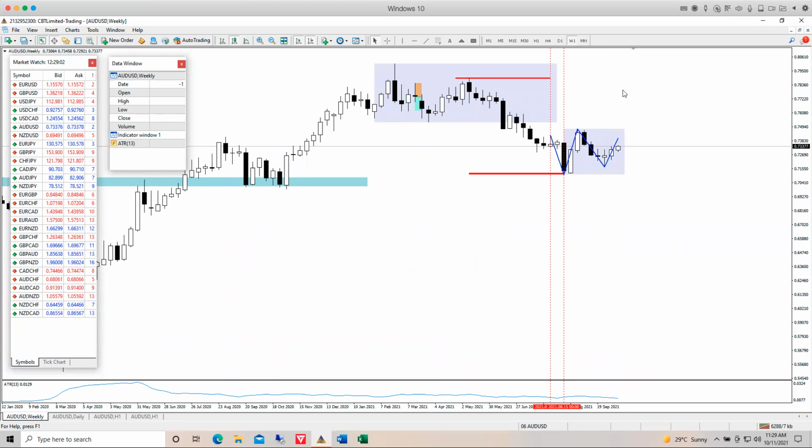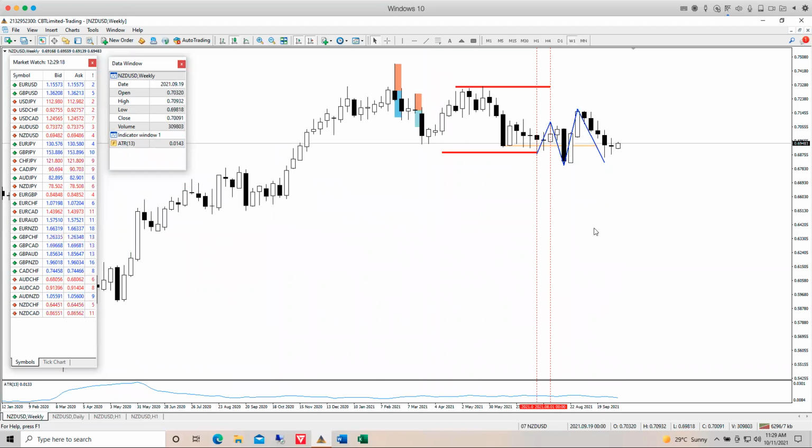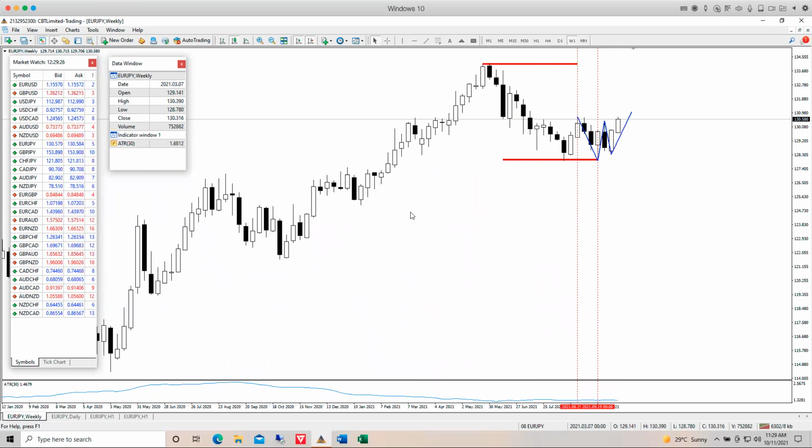So moving to Aussie here on weekly, still nothing changed based on our analysis from a week ago. And even on daily time frame, again, inside of the channel, no valid WM patterns, leaving it well alone. And we can say exactly the same thing for the Kiwi, even more so, in fact. Right, so that takes us into our yen crosses. You guys know I like to look at the yen crosses all together. Here's the euro yen on weekly.